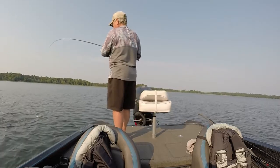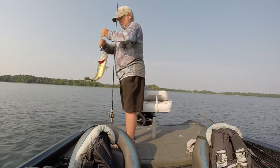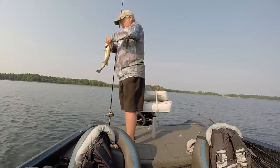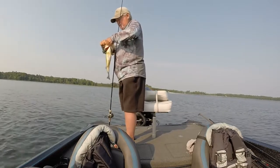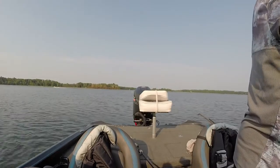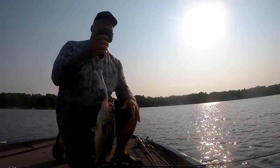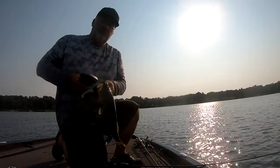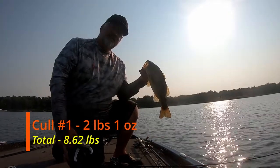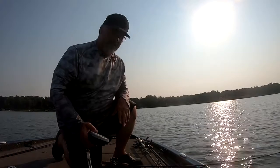Better one, huh? Nice. That's a 2 pounder. Yeah, suspended, man. Isn't that weird? How come they don't get swim bait? This guy's got it right through that cheek cartilage again. Don't want to give away. 2 pound 1 ounce keeper number 6. That's cull number 1. Takes us up to 8.62. Caught on a plastic worm again. The old Mack scent is showing out again today.